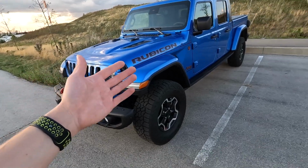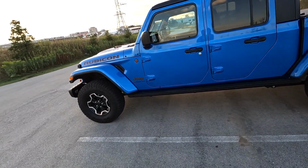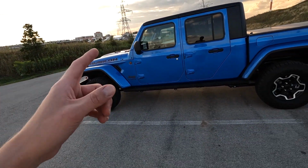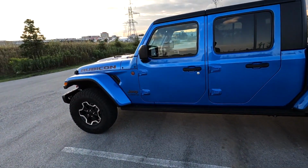If you showed somebody the new Blazer and you showed somebody an old Blazer, they would go, oh, what's that family SUV looking thing? Like, honestly, they've ruined a lot of cars, but I'm happy that the Wranglers and at least the Bronco and a few other vehicles have stayed true to what they should look like.